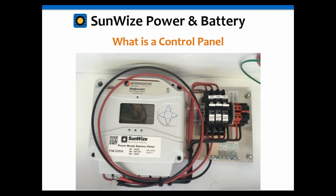And here's a quick photo of one. We've got a charge controller on there with circuit breakers, and a terminal box. You'll notice the ground bar at the bottom, and it's on an aluminum backplate. So again, fairly simple, but also very important. We're going to get into these components, why they're needed, what they do, and what basically constitutes a control panel here.